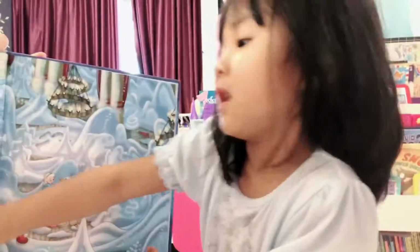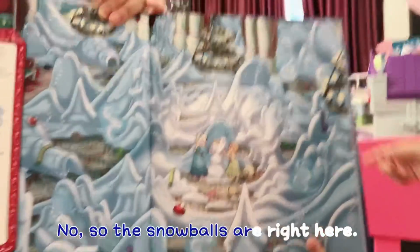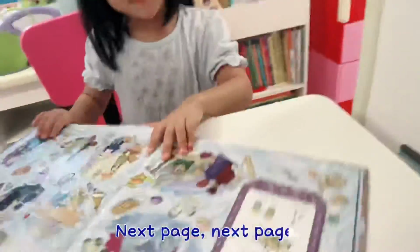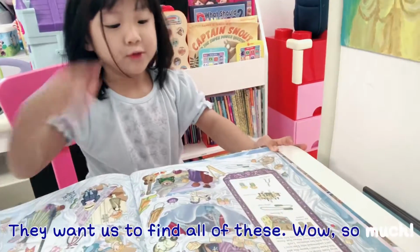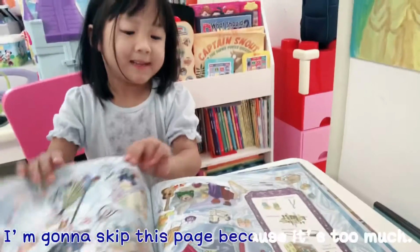You found them all, Leora. So the snowball. Oh yeah, snowballs. The snowball's right here. Here. Okay, next they want us to find all of these. Wow, so much. I'm gonna skip this page because it's too much.